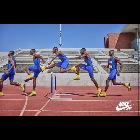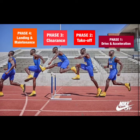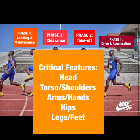There are 4 phases that I feel best represent the breakdown of hurdling. Phase 1, drive and acceleration. Phase 2, takeoff. Phase 3, clearance. And Phase 4, landing and maintenance. Each of the 4 phases utilizes the same critical features, which are the key body movements required to properly execute each stage of the skill.